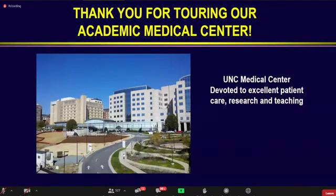So thank you very much for allowing me to present a tour of our academic medical center. We are devoted to excellent patient care, research, and teaching. And I hope you found this little view of our hospital instructive. We review these activities every day at our institution. We're always seeking to maintain what we do and improve upon what we do. And I certainly want to thank all the infection preventionists and hospital epidemiologists, both at my institution and around the world, for everything we do to keep patients safe.